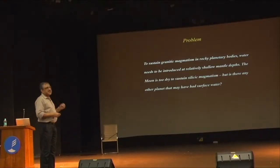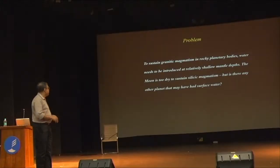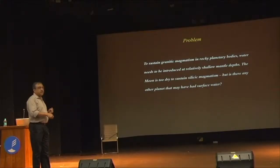The problem is that to sustain granitic magmatism on planetary bodies, you actually need to have introduced a lot of water into the shallow levels of the mantle. That is an essential prerequisite. Now, on the moon, that was clearly not possible. The moon is much too dry.